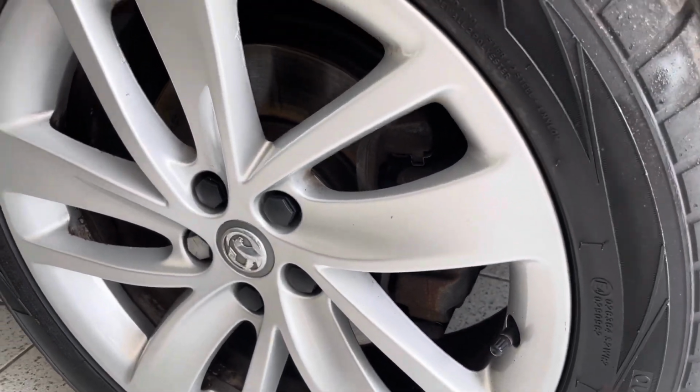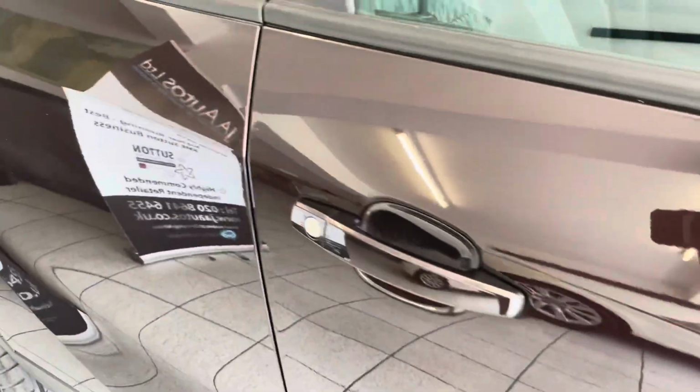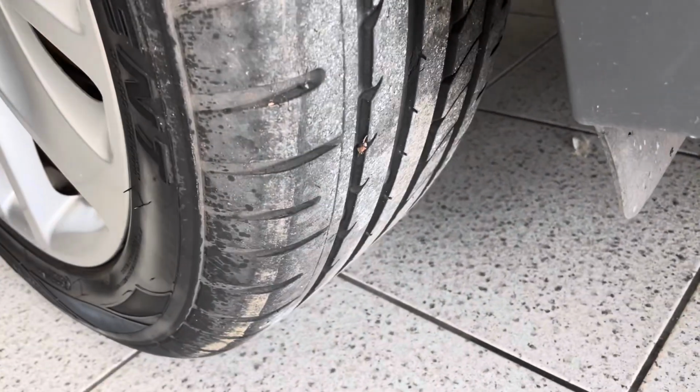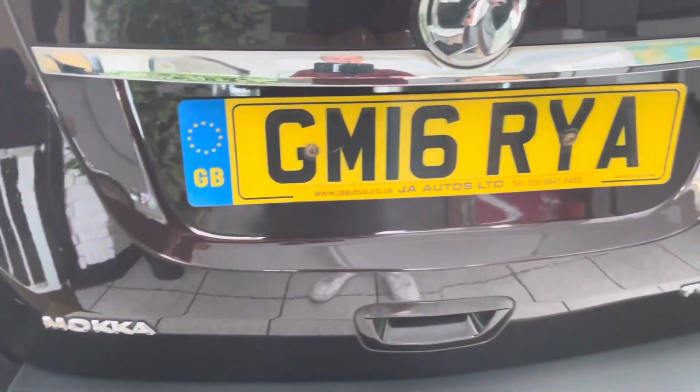Wheels are all good, looks really lovely in this colour, deep espresso. Door edges are fine, bodywork is absolutely fantastic on this car. Wheels are all good, great amount of tyre tread on there, and a huge specification. I'd say front and rear park sensors. This is all nice in the rear here.